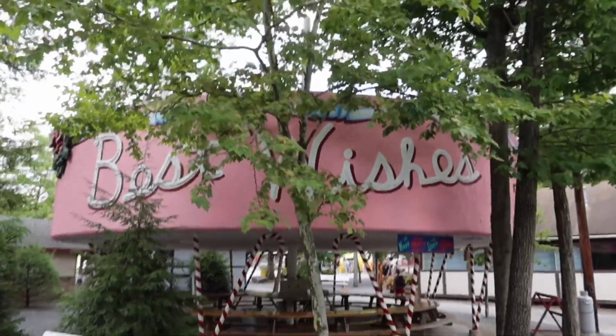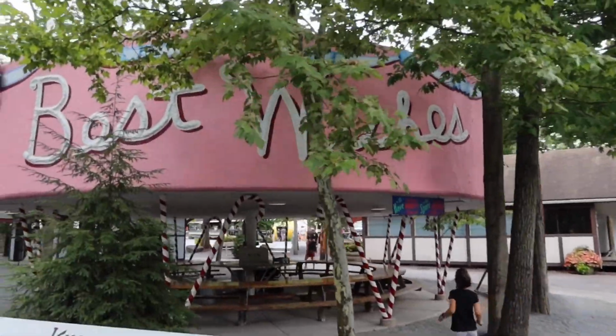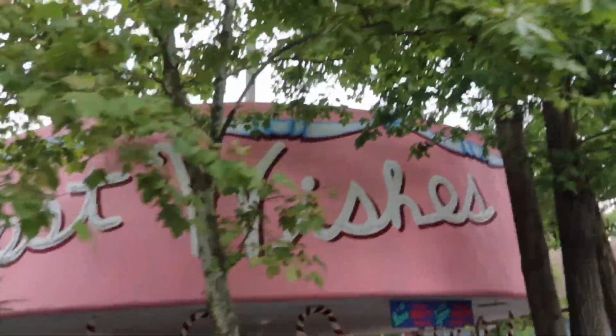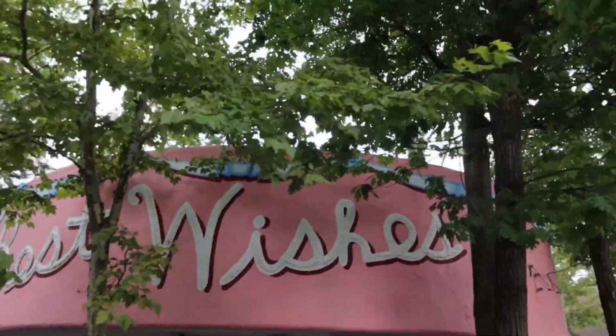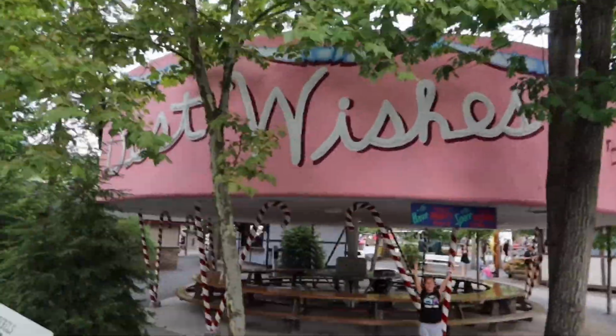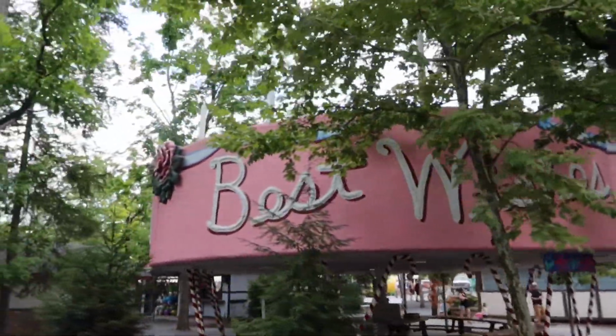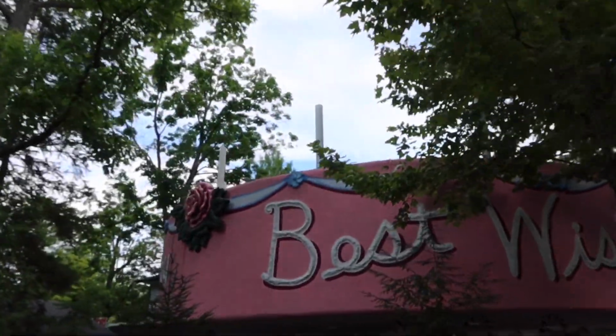Definitely a must-do. In case you want to have your birthday here at Knoebels, they have the Best Wishes birthday cake pavilion. And believe it or not, it's actually shaped like a birthday cake with candles on top. You can see a little bit of the candles, and at night they glow. So there you go, you could go and celebrate your birthday in the heart of Knoebels, literally, in a birthday shaped cake pavilion. Gotta love it.